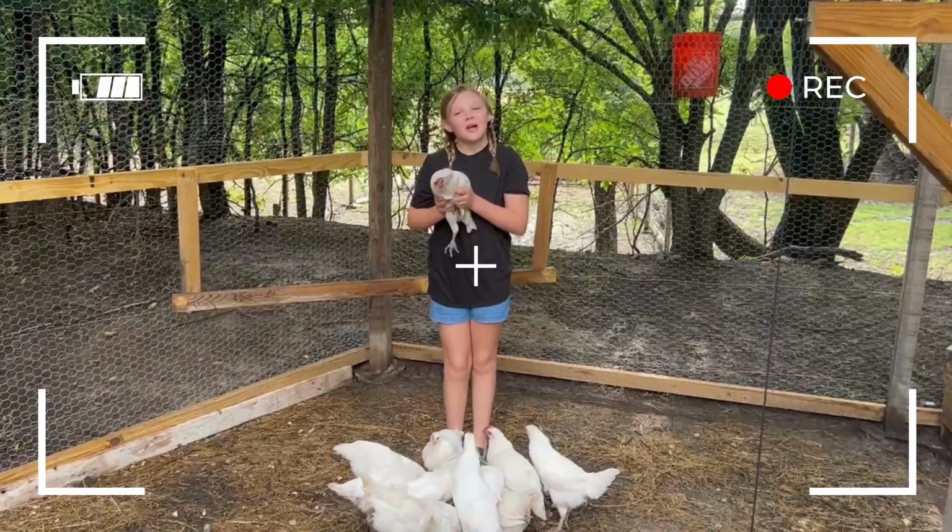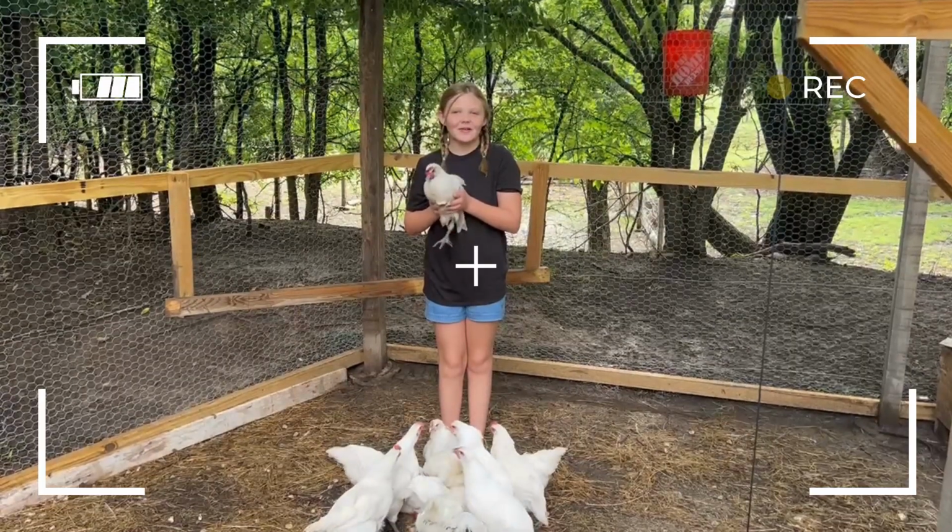These are our American breast chickens. They are going to provide all the meat that my family needs.